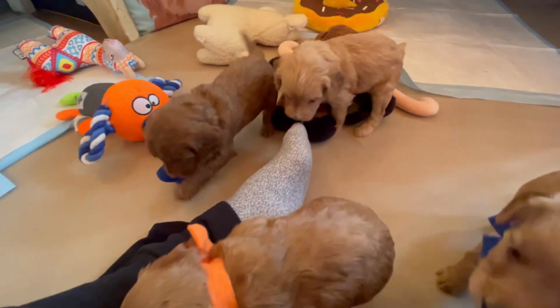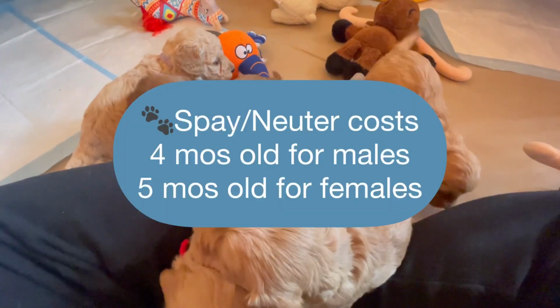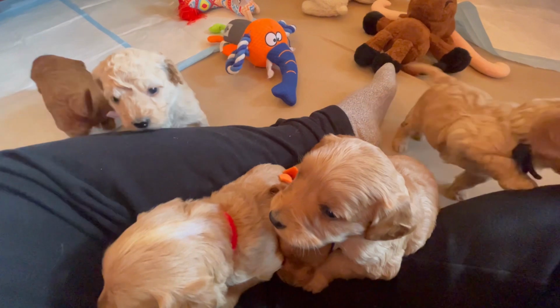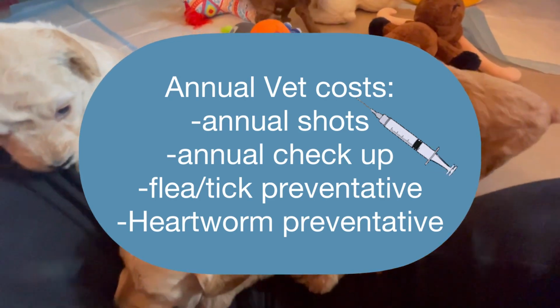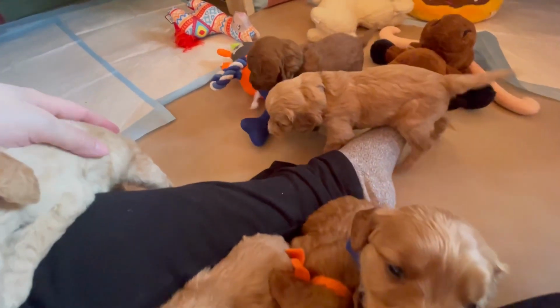So ask your vet what those upfront costs are to finish out your vaccination schedule. Find out what your spaying and neutering is going to cost you. It's spaying for a female, neutering for a male. You need to go ahead and find out what that costs. And then as your puppy grows, you'll have those same vaccinations annually. Every year, that's it. Unless your puppy's sick, you only need to go into the vet annually.